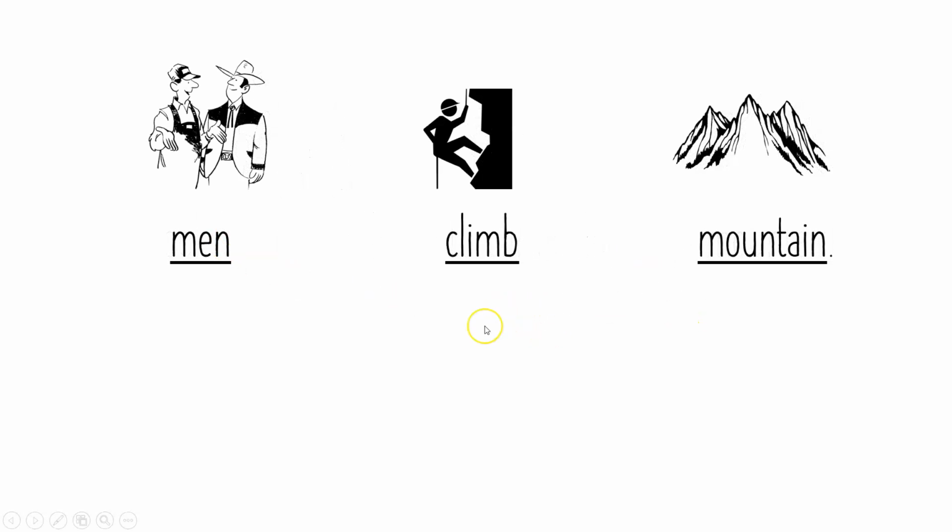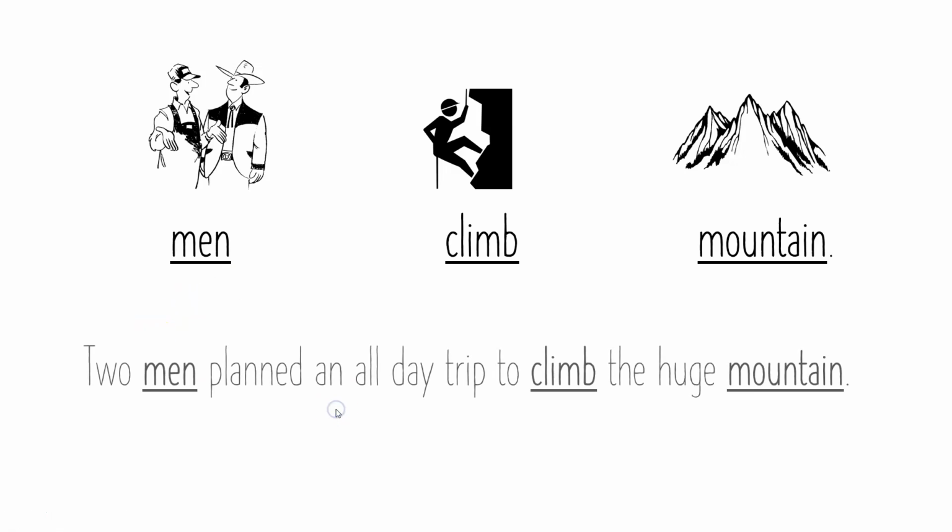So let's take these and we're going to now make a sentence from them. We're going to make a new sentence. So sometimes you have a sentence and you've got to find your keywords from it, and sometimes you have keywords and you've got to make a sentence from them. So here's a sentence. It's a different one. It says, 2 men planned an all-day trip to climb the huge mountain. All right, so we have all of these extra words here that filled in between our keywords to make our full sentence.